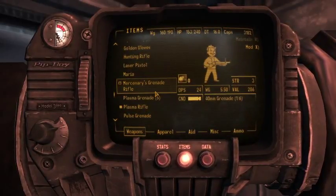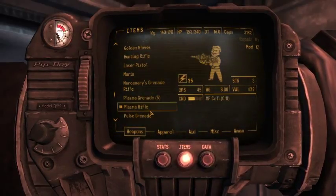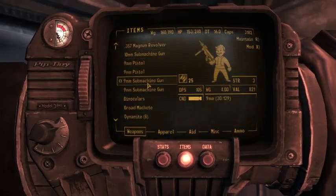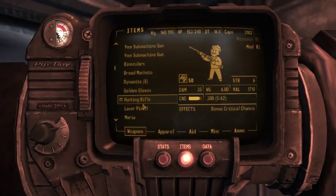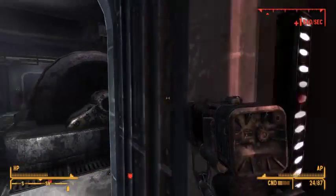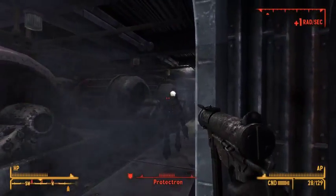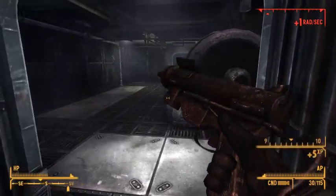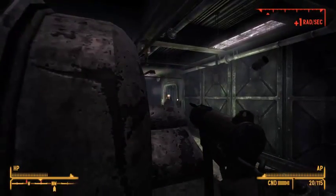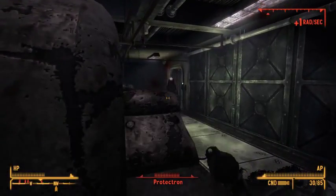I thought plasma does damage against... I mean, I thought pulse grenades. Oh, so he's using a pulse grenade. I thought lasers do damage, but apparently it's plasma. Lasers just do damage to flesh. Your resistance is unlawful. Yeah, so let's just use a gun then, I guess. Hostile target identified. There's more coming.